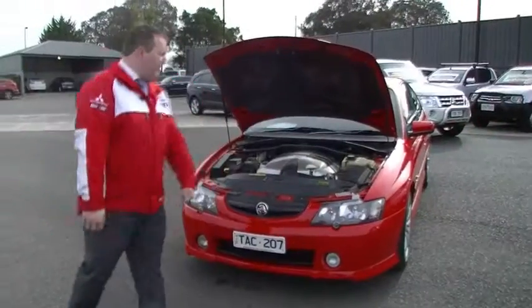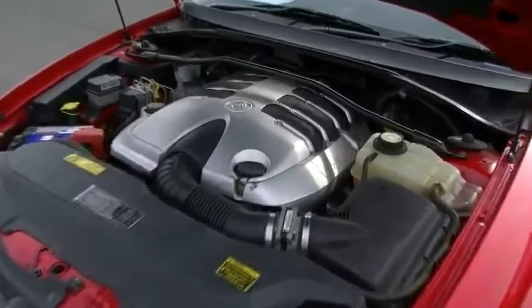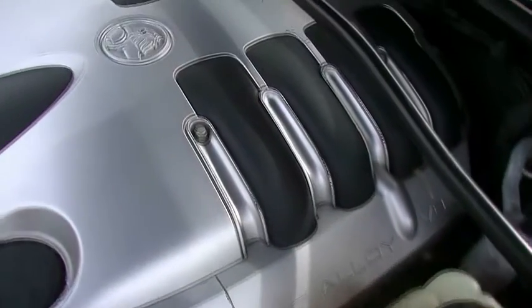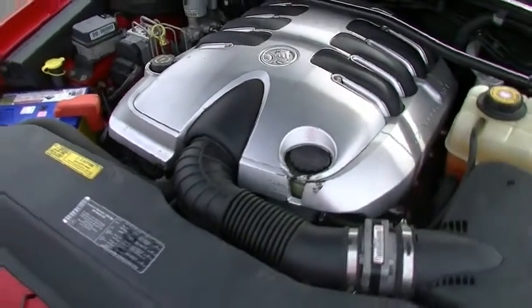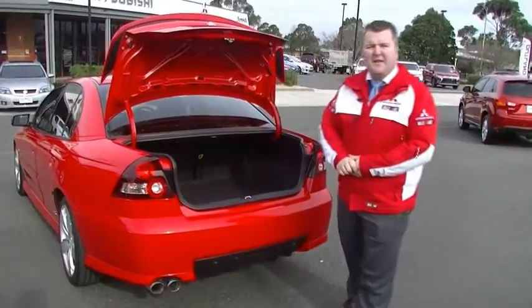Around to the front of the SS Commodore now, I've cheated a little bit by opening the bonnet. Let's talk about that powerhouse of an engine there. You're looking at a 5.7 litre LS1 V8. It's going to give you 245 kilowatts of power, 465 newton meters of torque through a 4-speed automatic transmission. You're still going to get 13.9 litres to the 100 out of a 75 litre tank, 540 kilometres of average driving range.